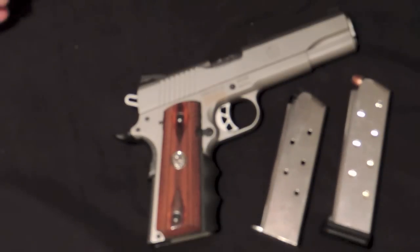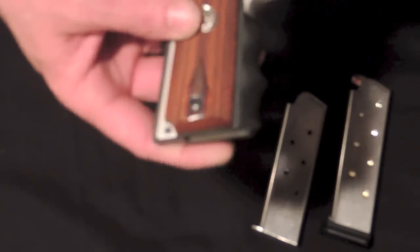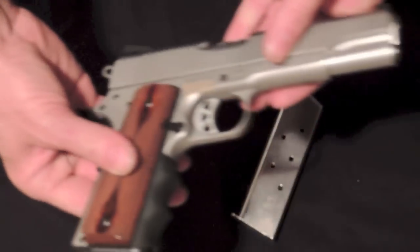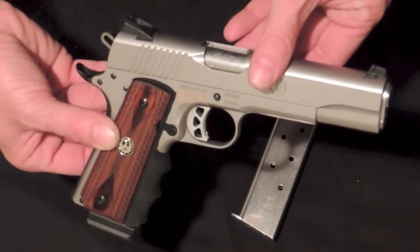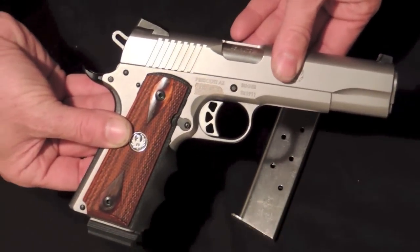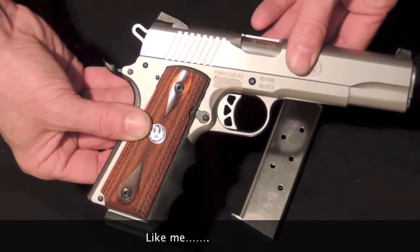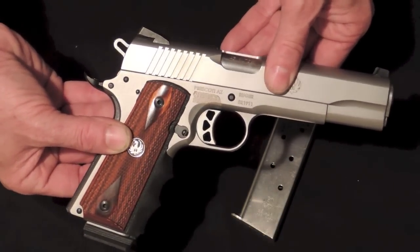And I'd like to thank the people that have been watching my videos. I do it just as a hobby. I like this. And so this is it. One last assembly for you. And one good look. The Ruger SR1911. Classy, beautiful, dependable, and historical. God bless America. And long live our great republic.